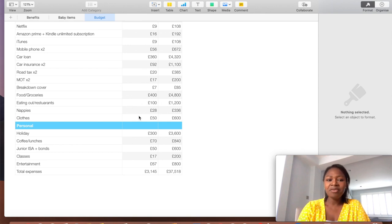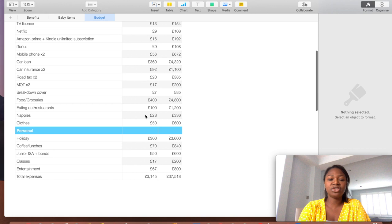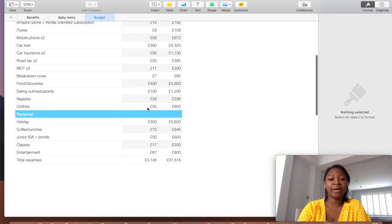Anyway, so I've just accounted for eating out, assuming that we might spend £100 a month. I mean, that rarely happens. What ends up happening is that we end up buying takeaway. So it never comes up to £100, but I've just given a bit of leeway in that budget.